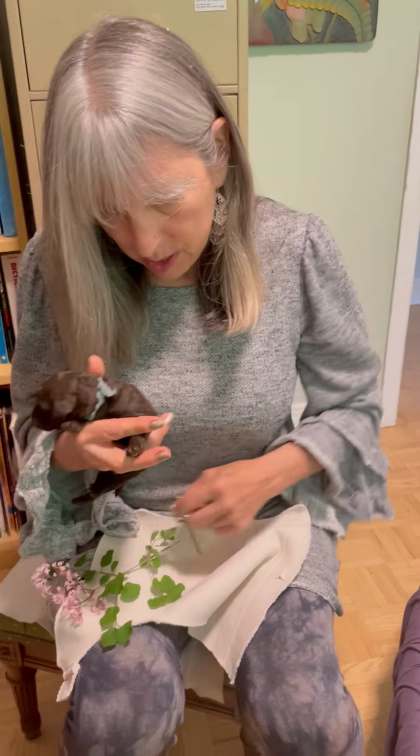Almost done. Yep. One more foot. You're such a good girl. You're such a tiny little thing. She's done well, though. She's gained 4 ounces since birth, an ounce a day. So, what a whopper!